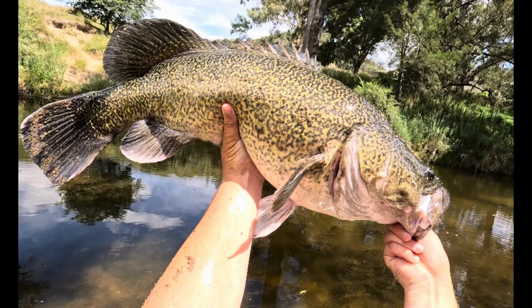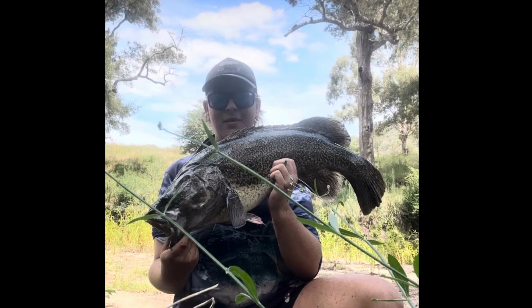I hope you all enjoyed. In the meantime, here's a few pictures of the cod and three smaller ones that I didn't get on film.